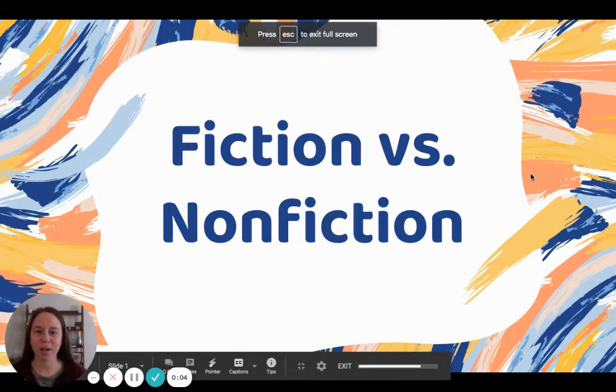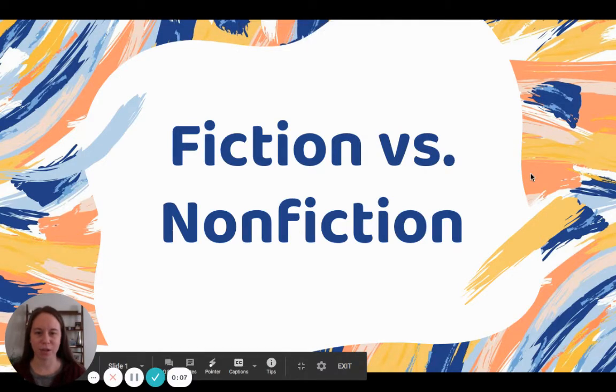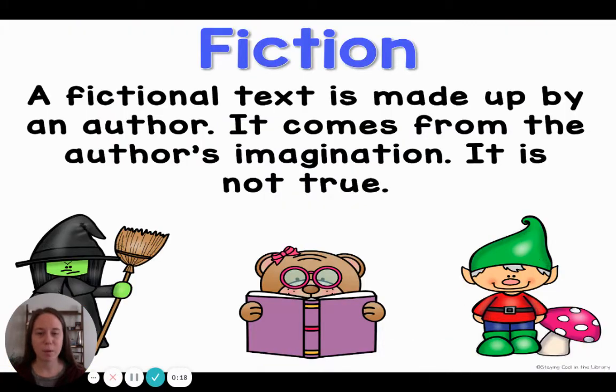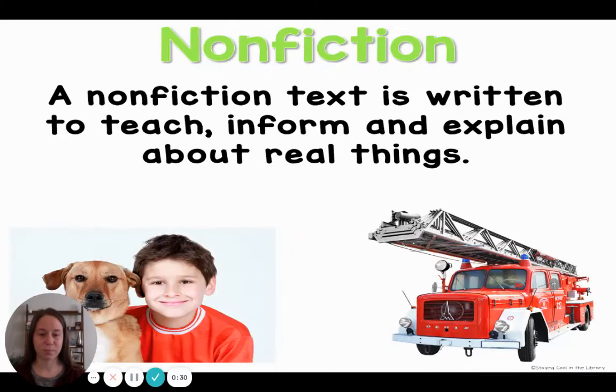Today we're going to start a new unit all about nonfiction. Before we dive into what nonfiction is and all the different parts of nonfiction, today we're going to talk a little bit about what makes fiction and nonfiction different. Remember, we did a lot of work with fiction in our last unit all about Kevin Henkes. Fiction is made up by the author. It's made up from their imagination, and it's not true. But nonfiction is written to teach us and inform and explain about real things.